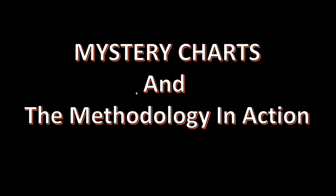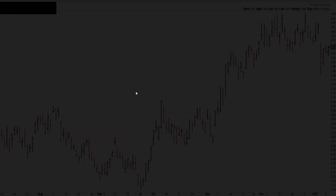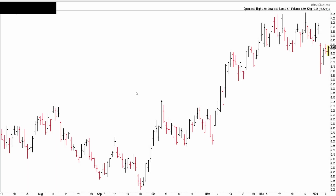All right, let's talk about the mystery charts and the methodology in action. Now, this mystery chart is going to be a little bit unorthodox because it is a metals and mining stock, and with commodity stocks, I'm a little bit more lenient. You'll notice it does have a gap against the setup, and I'll point that out here in just 1 second. You see a little TKO here, this little gap. Usually I don't take stocks that have a gap against the setup, but with commodities, sometimes you can have a gap and the setup will still work.